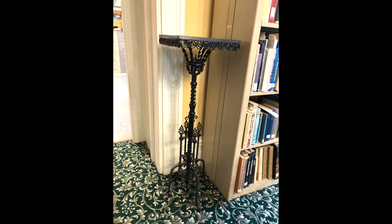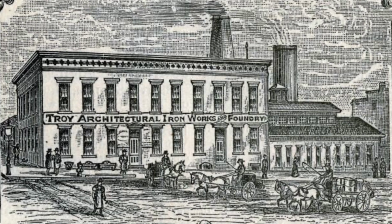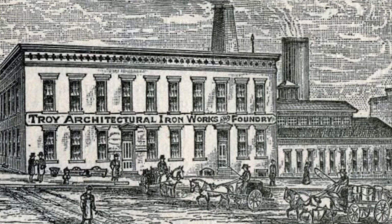Also to be found in the Hart Cluett Library is this table, built by the Mahoney foundry and something he kept in his house until he died. A beautiful table, just gorgeous metalwork. The name of the company is the Michael Mahoney Architectural Works, later Troy Architectural Works.